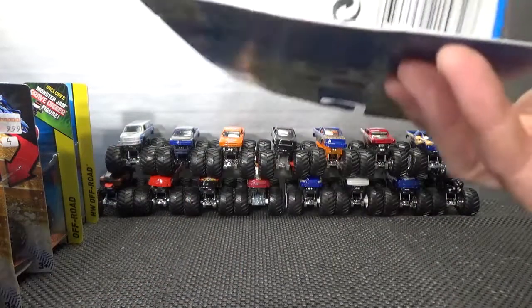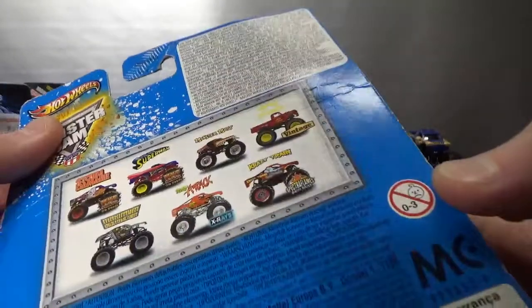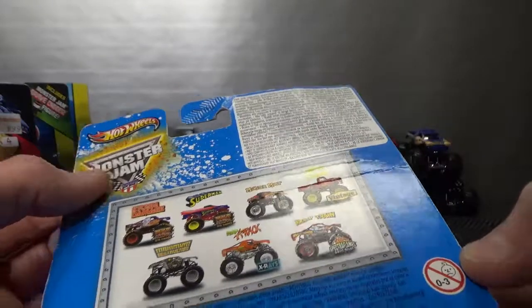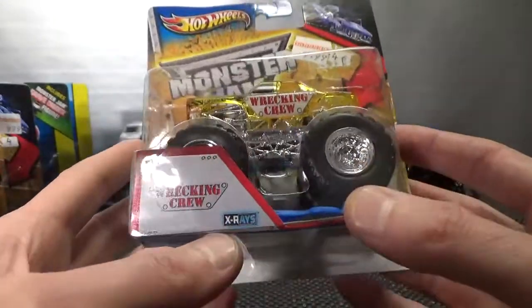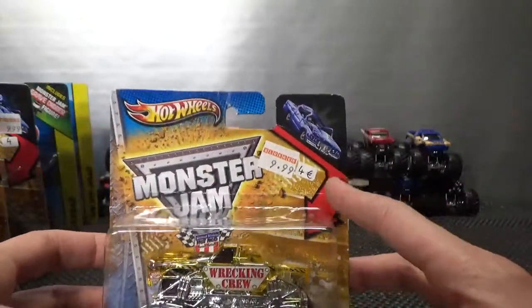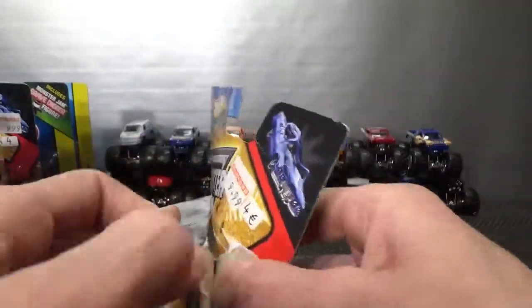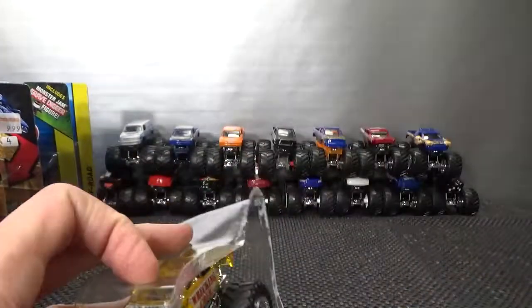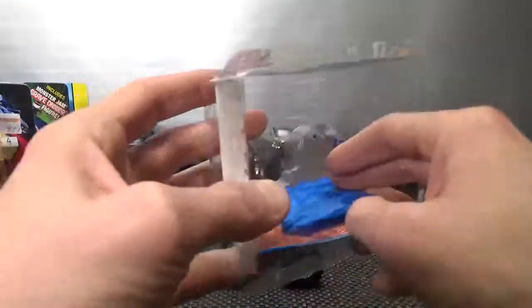Then we go to 2013. The production code is F07, so that's the 7th week of 2013. This is the Wrecking Crew in the X-Rays series, so they have kind of a see-through body, and these come with crushable cars. You can see here. This is the truck, and then here we have the crushable car.